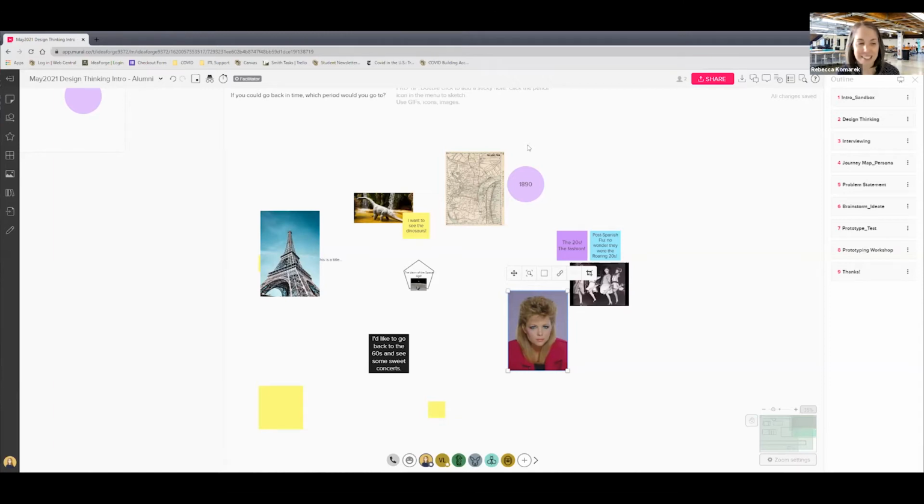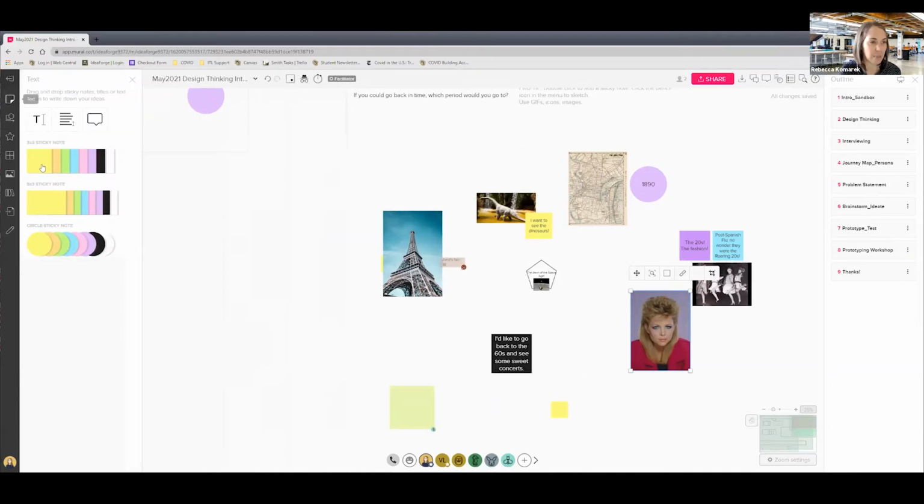So absolutely. So I'll give maybe one more minute just to kind of work and familiarize yourself basically with this software. Again, you can double click and add in a Post-it note. Also the little Post-it note type icon on the left, you can pick what your Post-it note looks like if you're happy with kind of the classic.